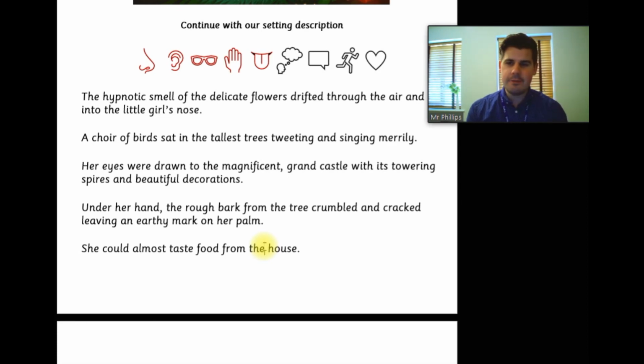Now, I've not actually started a sentence with the word she yet. So maybe I've got the, a, her, under. So maybe this could be a sentence that begins with she, because it's all right to begin with she. I've just not done it yet. So could I do? I'm just trying to think. How much of this do I actually need to change?